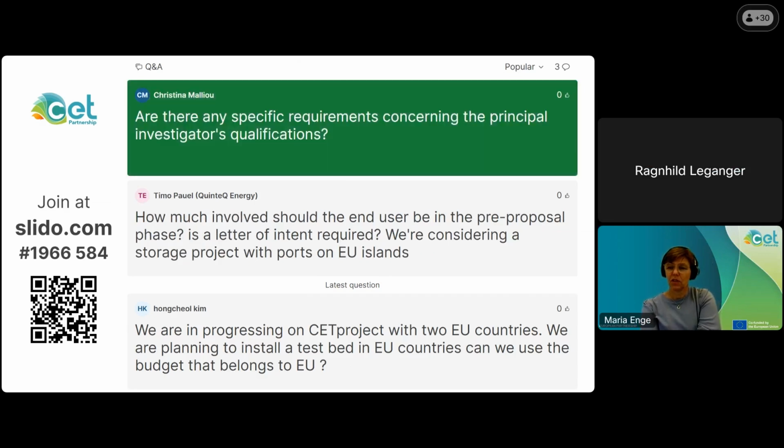Are there any specific requirements concerning the principal investigators' qualifications? No, not if there is nothing in the, it may be in the funding organization's requirements that only specific positions can apply, but for the general there is not. And you have the possibility to add CVs in both steps. In the first step it's voluntary, but in the second step it's mandatory. So please again read the requirements carefully.